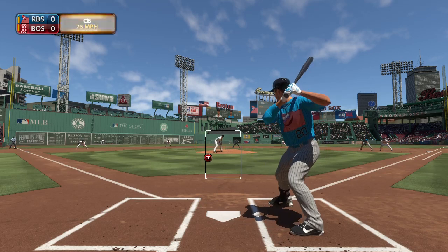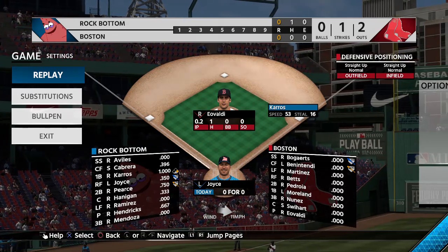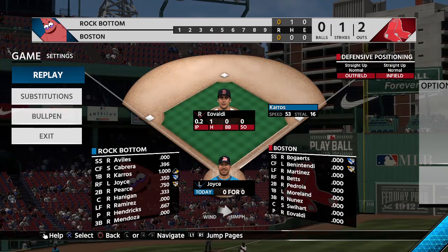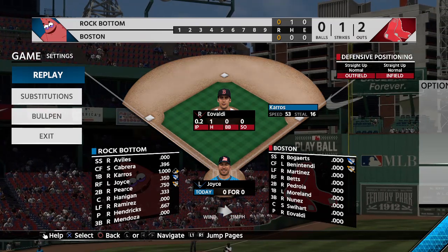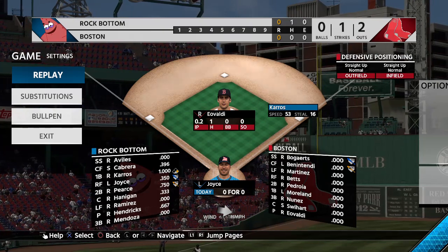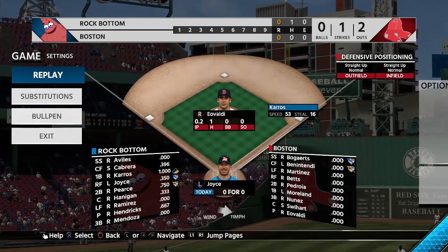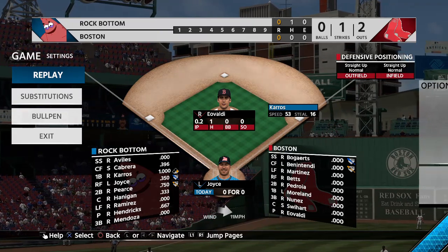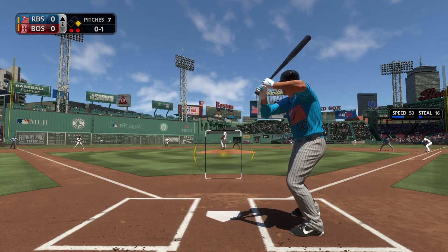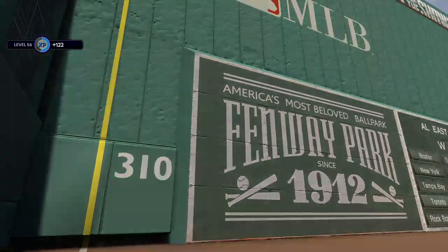First pitch of the at-bat on its way. Looks at a curveball on the outside. Corner. A 1 pitch on its way. Hard hit ball to second. Pedroia fields it cleanly. Throw in time, and the side is retired.